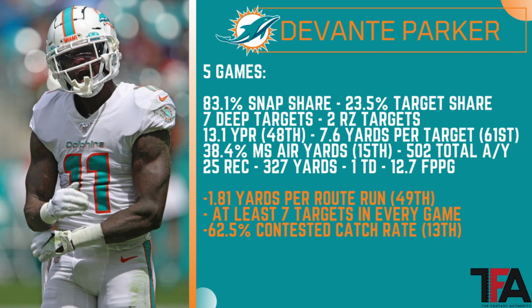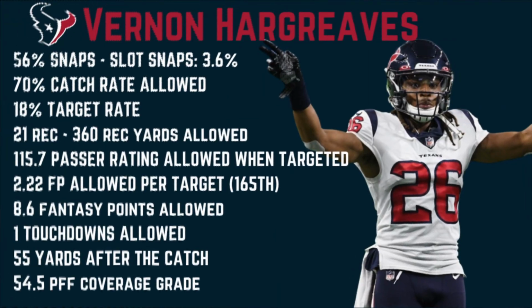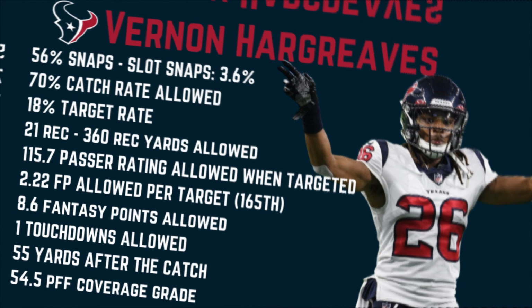DeVante Parker is getting over 100 air yards per game, seeing 24% of the targets, 39% of the air yards. And he barely trails Jalen Waddle, leading the team in targets, 8.2 for Parker and 8.4 per game for Jalen Waddle. DeVante Parker gets the best cornerback matchup possible in the entire world, and that's against Vernon Hargreaves, who is the worst cornerback to possibly ever play the game of football. He's allowing a 78% catch rate, 17 yards per catch, and a 115 passer rating this year.